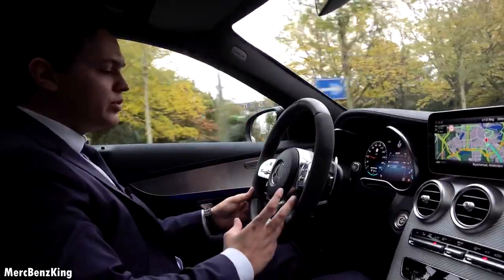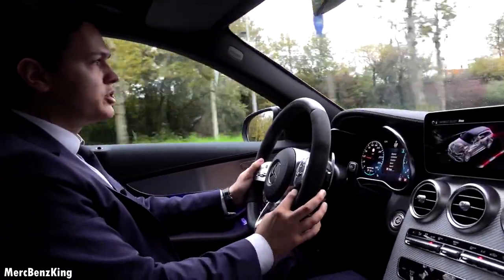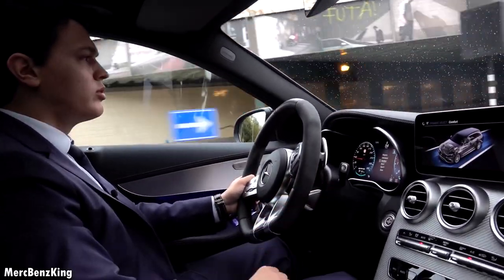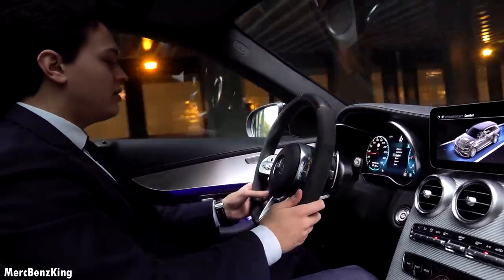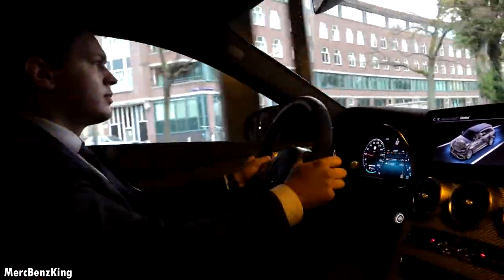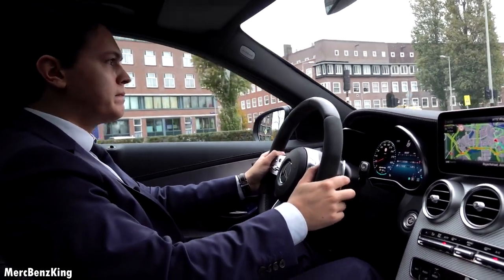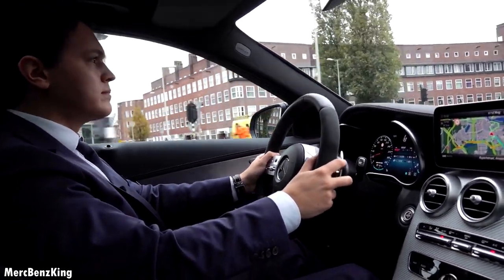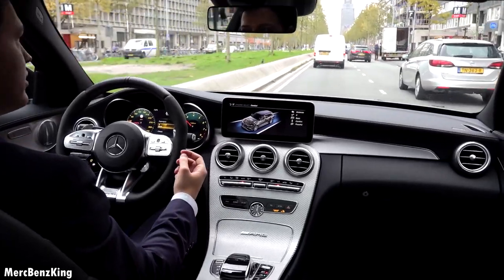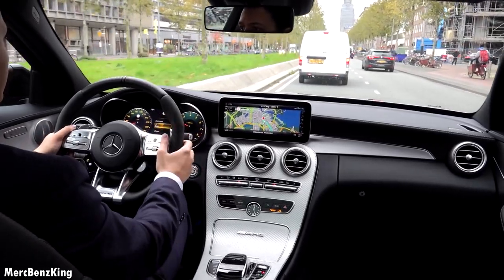So to change the driving characteristics, you have a dynamic select switcher on the steering wheel. So if you switch it, you can go to the comfort mode, for example, and let's hit the exhaust button. It still has an amazing sound. And even in the comfort mode, you have this very deep growl.